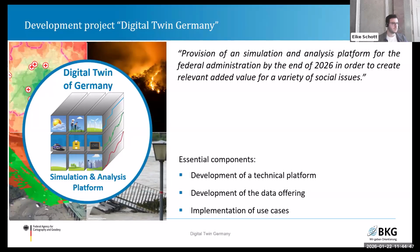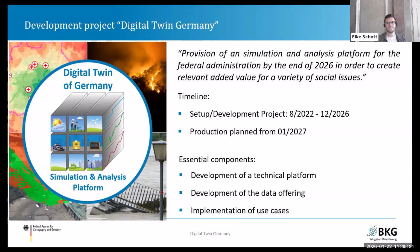The project consists of three main parts. The first one is the development of a technical platform. The second one is the development of a data offering, and we will come to that in a second. And the third component is the implementation of use cases. Use cases are brought to us by other federal institutions in Germany, and we work with them to implement use cases and drive benefits. The project started in August of 2022 with the setup and personnel resources, the project development will be done at the end of this year, and production is planned for the beginning of next year.